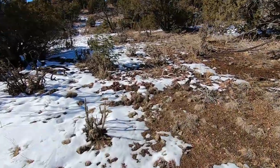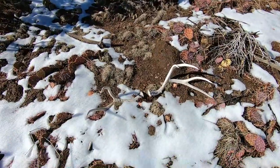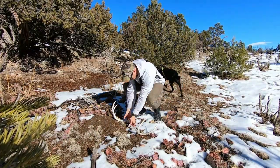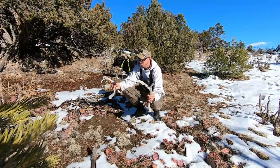Finally found a nice matching set. We've been walking around for a long time today. They don't get any more side by side than these were. It's pretty awesome.